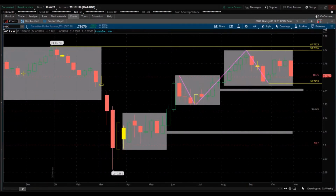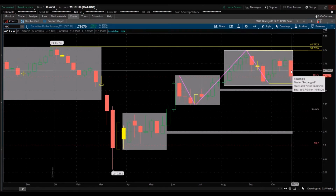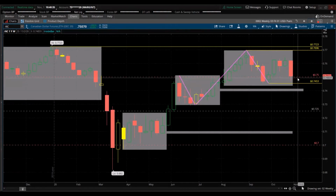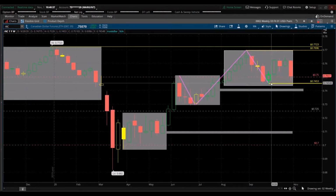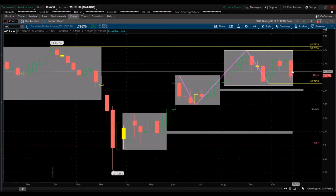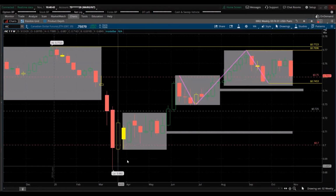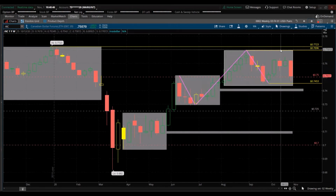Canadian dollar, /6C. Red for the week, lower low, lower high. Still inside a consolidation and rejected closing below that big round number of 75. As well, didn't take out that swing low. Closed above 75. The low of the year is here, gaining strength against the US dollar or neighbors to the north.